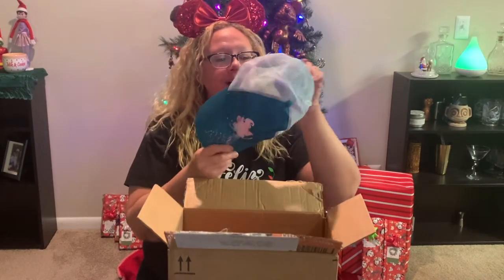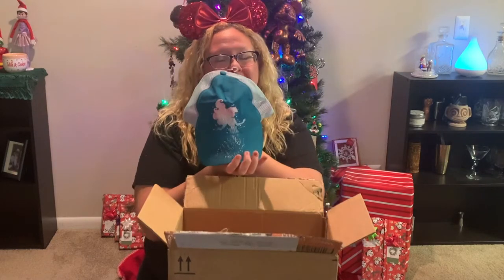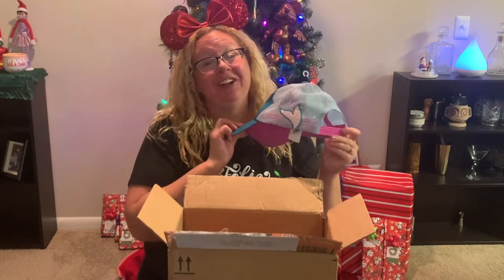Oh my gosh, I've been wanting this hat. Wow, Jake, it's like you knew me. This is amazing. I've been really wanting this hat because it's Little Mermaid, and I need a good hat for this Florida heat out here. Now that we live down in Florida, I'm realizing that I should probably be wearing hats more than ears to block out the sun. Thank you.